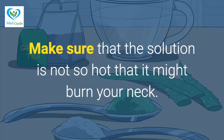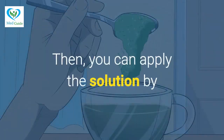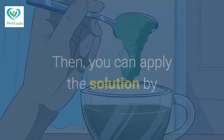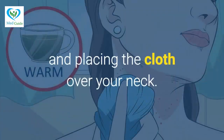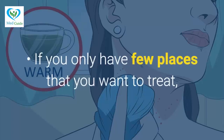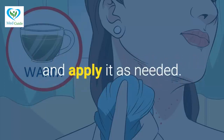Make sure that the solution is not so hot that it might burn your neck. Allow it to cool down a bit first. Then, you can apply the solution by soaking a clean cotton washcloth in the solution and placing the cloth over your neck. If you only have few places that you want to treat, then you can dip a cotton swab or cotton ball into the solution and apply it as needed.